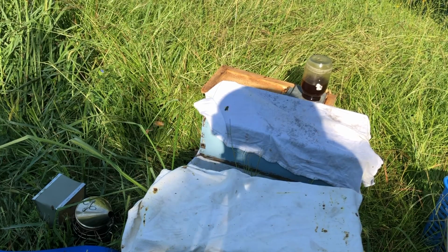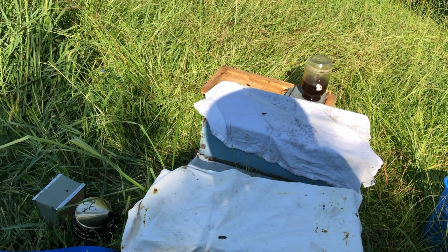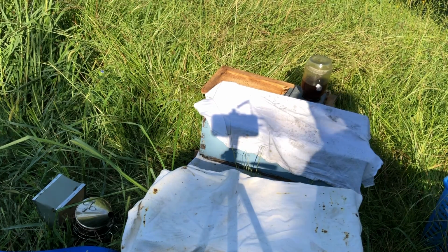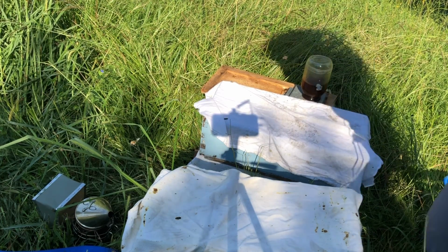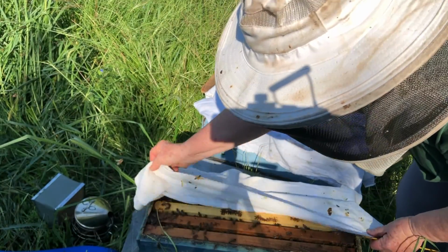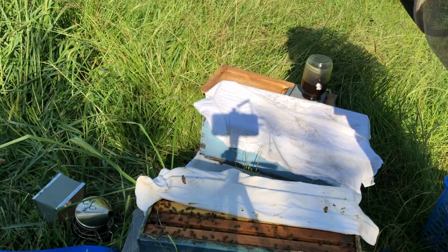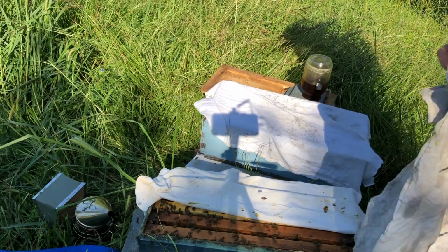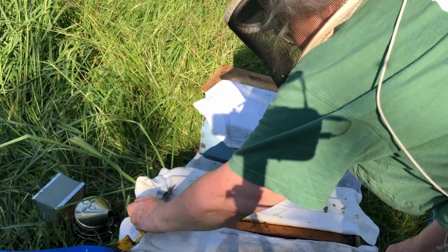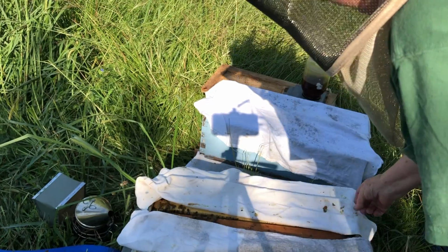I've been treating this hive the way Julia and I treat hives, like a resource hive. I don't know why my camera keeps turning off, so I don't know if this is going to be any good or not. I've been treating this hive like a resource hive, and that's what we're doing with it today. We're using it as a resource to get a frame of brood and eggs for the hive that needs one.